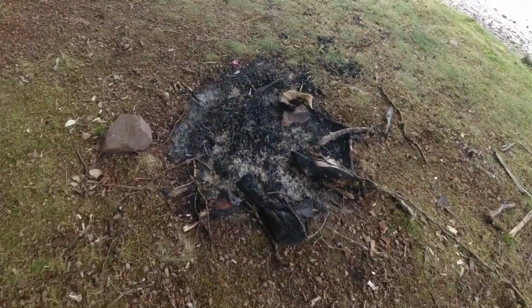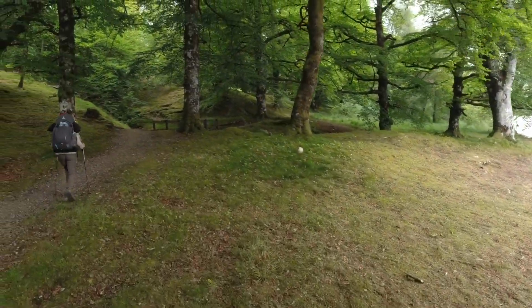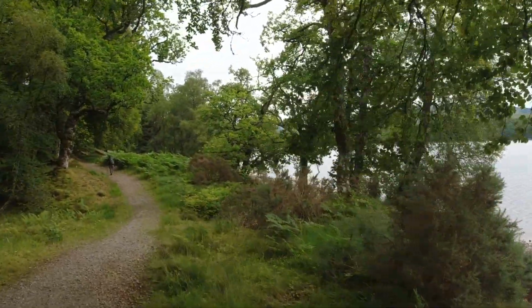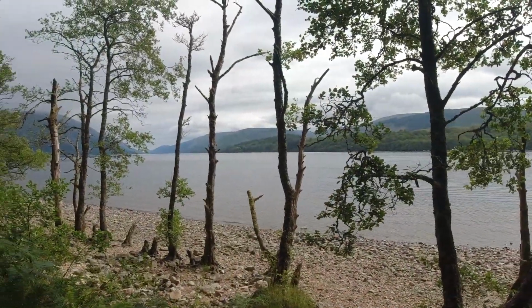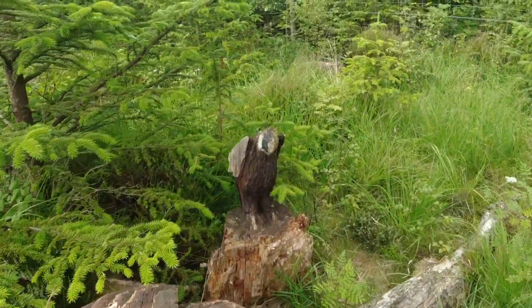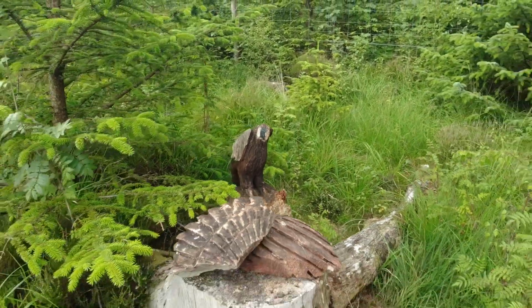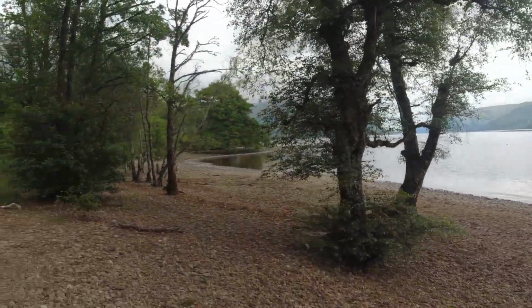Camping and fire is prohibited. This is a gorgeous little camp spot. So this is Loch Linney we're walking along. Oh jings, is it lovely? Come across a couple of carved shells and a carved eagle out of the tree. Well, that looks like somebody's demolished it a little bit. Cool. We're just making our way around Loch Linney. Come down onto this little beachy bit for a bit.